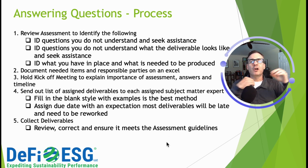Number 5, collect the deliverables. So there's a couple different ways you can do that. I would stay away from having them email you deliverables, because within emails, you lose things, you forget about things, you overlook things. I would have them deposit it in a shared file or a Dropbox style item where they can give you the deliverable, they can give you backup documentation, they can give you the whole story right there.